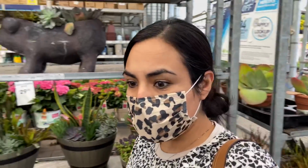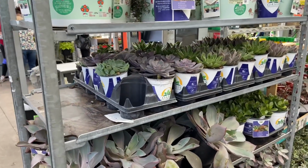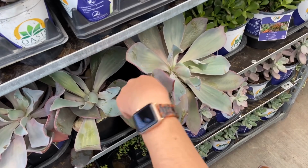And then they have these ginormous succulents here, guys. Look at this. Look at the size of this thing. Gorgeous.